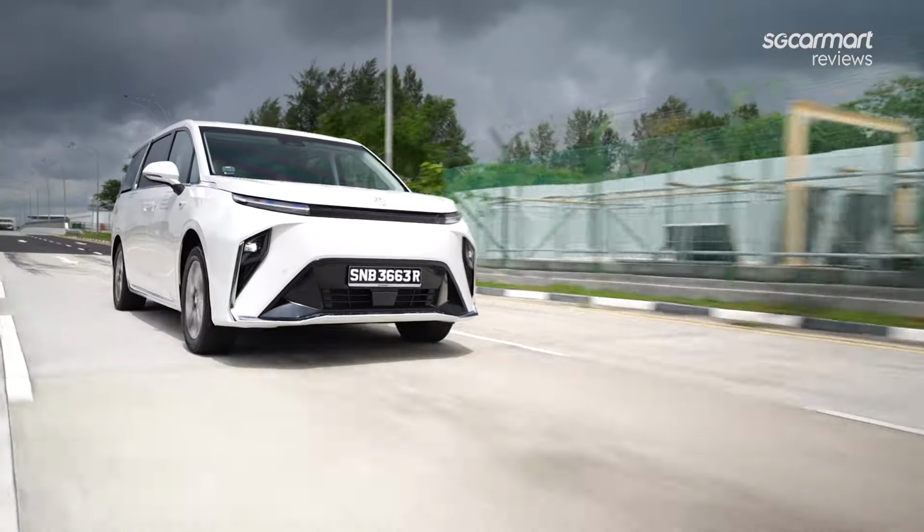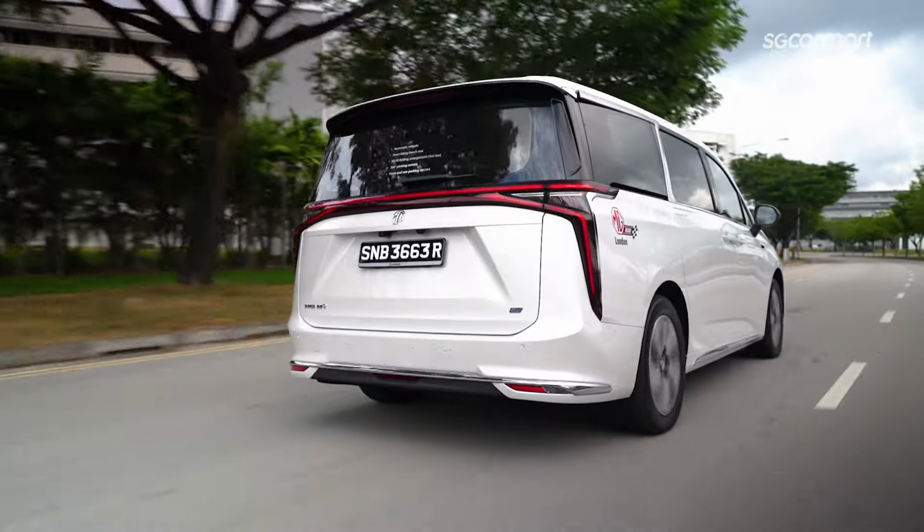How does it feel like driving the MG M9 EV? Yes, it is an EV, so you get that instant torque. There's 350 Newton meters of torque and 241 brake horsepower. So this thing accelerates from 0 to 100 kilometers per hour in around 9.6 seconds. That's not very fast, but you've got to remember this is a massive full-size MPV. It sits 7, it is so huge, it's probably one of the widest things I've driven on Singapore roads, and yet 9.6 seconds, kind of respectable.